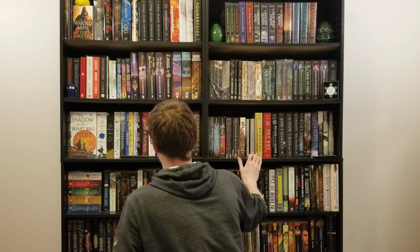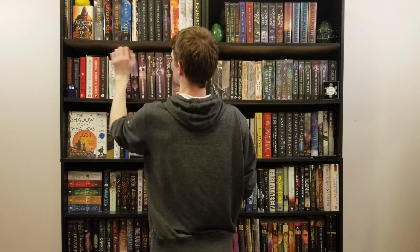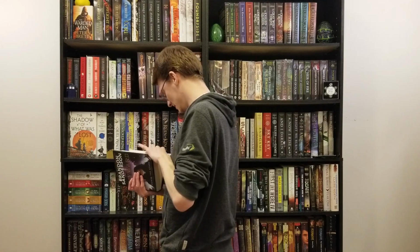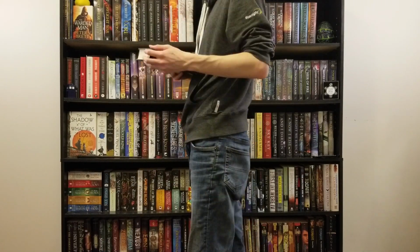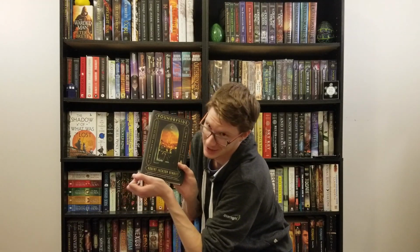Question 17 is, do you have a book that is between 500 and 510 pages long? Okay, so I'm going to try and find one. This is going to be a little difficult, though. Alright, so I found one. We got Foundryside by Robert Jackson Bennett. This one's 503 pages, so this one counts for it. So this is the one I'm using.